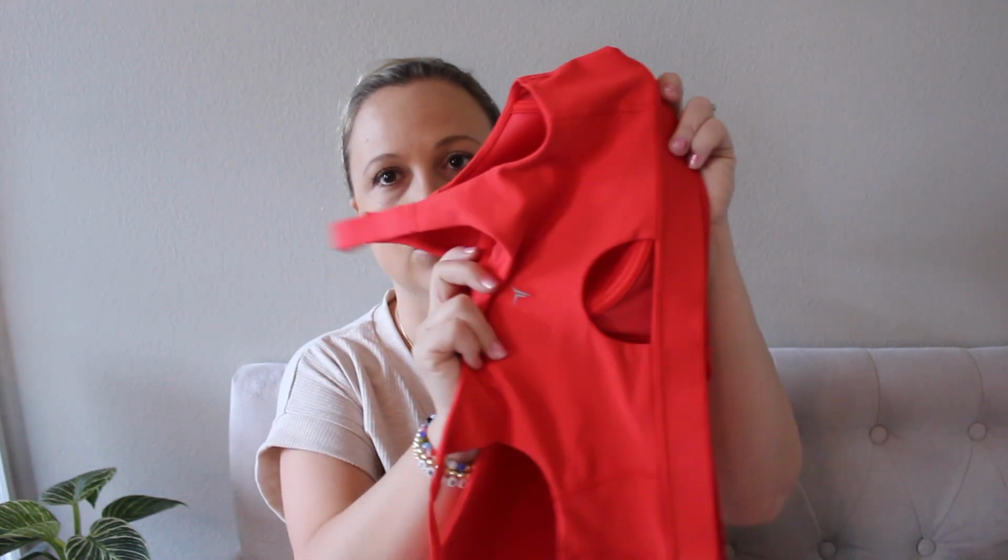It has really nice support. It doesn't have any of those removable cups that wash really funky and cinch up and all of that. I hate those, so this doesn't have any of that. It's built into the sports bra, and the back just has a little hole here. So I really, really love this as well. And it comes in a ton of different colors.